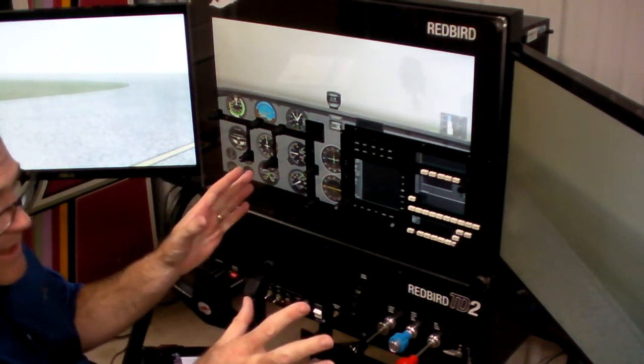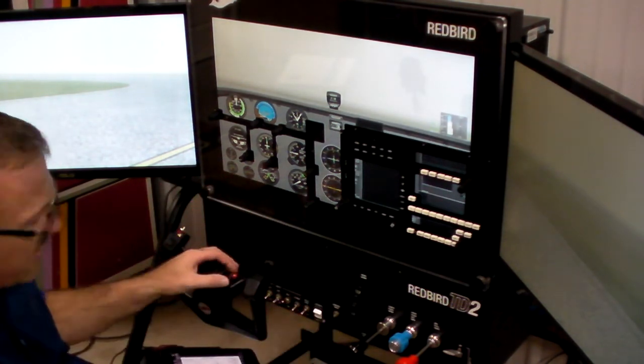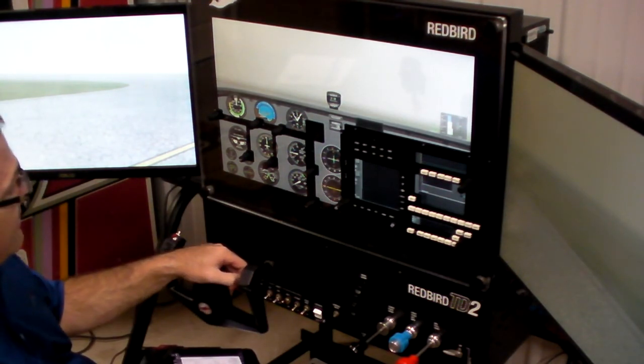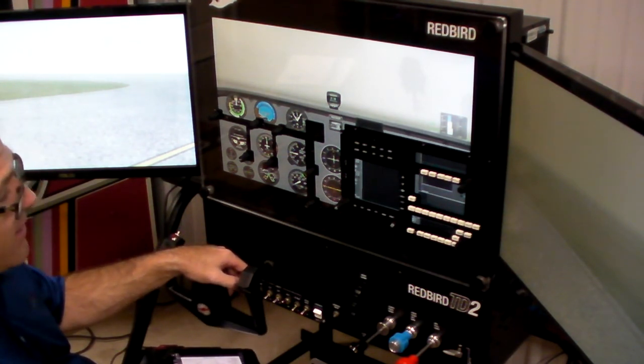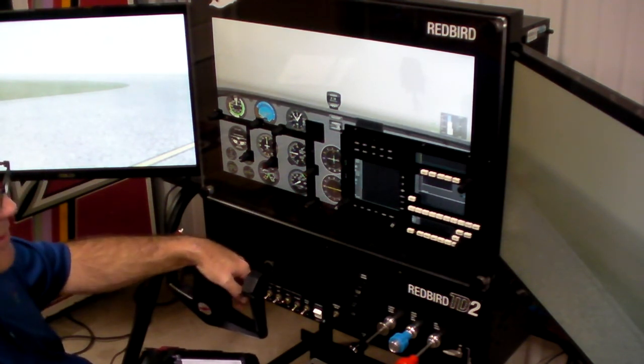But what a great system to learn on. It flies just like the real plane. It feels like it. Of course, the controls don't feel exactly the same, but you got to admit the pitch feels heavy just like the Skylane does. Everything works pretty good. Don't know what else to say. They build a good simulator. It's very, very fun to fly.